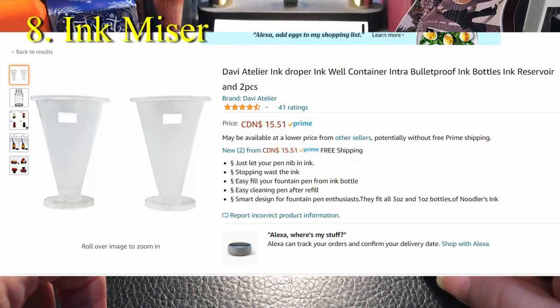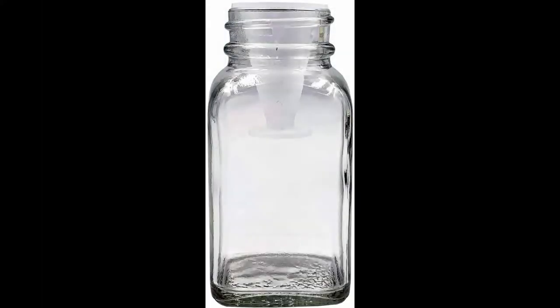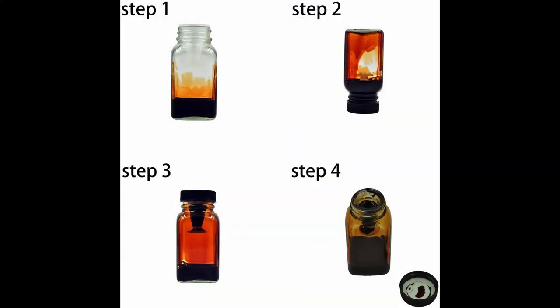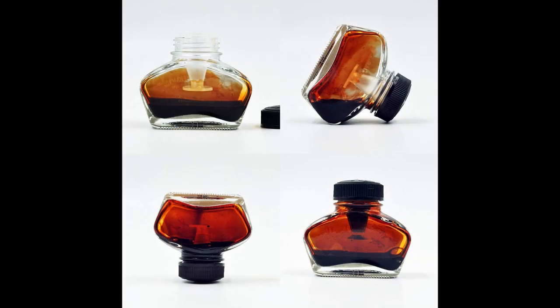Number eight, the Ink Miser. The Ink Miser is an inexpensive and totally awesome accessory. You place this device into your bottle of ink, put the cap on it, and turn it upside down to collect the remaining ink into the miser so your fountain pen can get at the ink. It's like turning ink bottles into an Ackerman ink bottle.